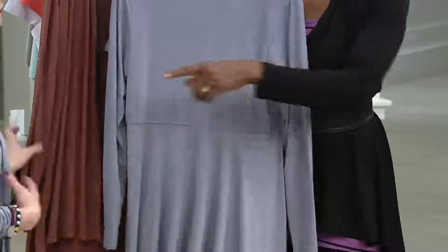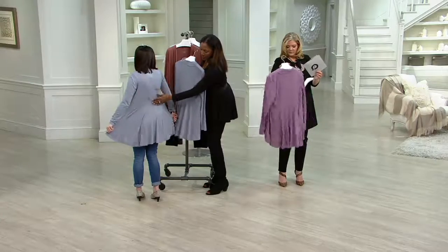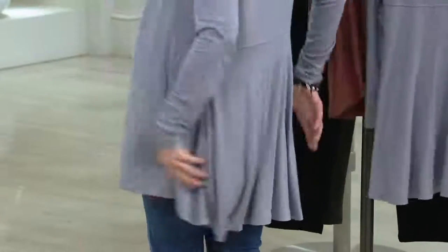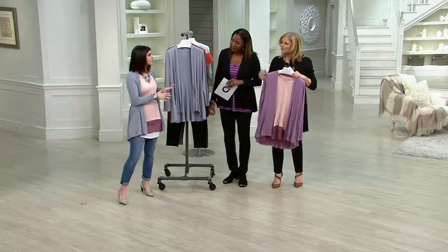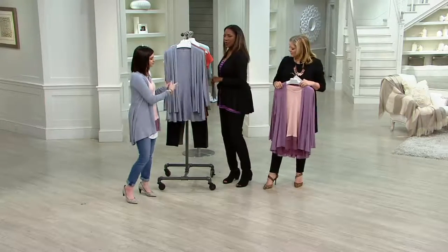Brings it in, so as you turn around, Jess, and we can see it on you, it brings you in and creates the illusion of a waist. You've got all this great flounce to cover the tush, to cover the backside. The way this lays on the body is just very, very figure flattering. It's almost like a peplum in the back, but more of a relaxed look, so you get that feminine detail, very figure flattering, but still easy to wear.